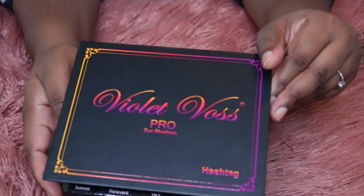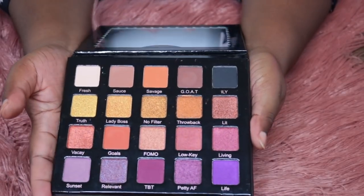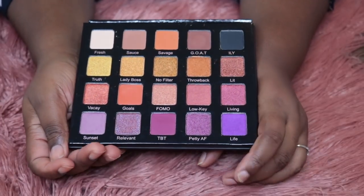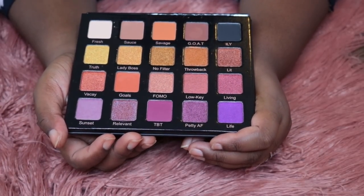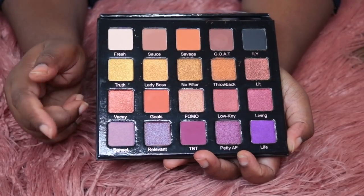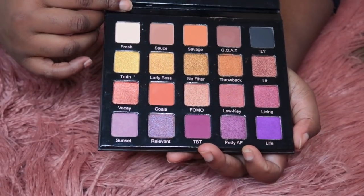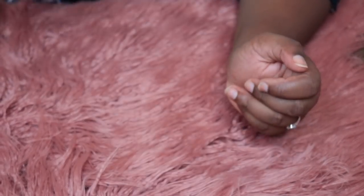So this is the Violet Voss Pro palette. I have not used this, and these shades are right up my alley. I don't know why, I think I forgot about it. I forgot I had anything Violet Voss. This is the only Violet Voss that I've got. It's literally at the back, no wonder it's coming out of my drawers. I'm gonna use this probably in an upcoming video. But yeah, that needs to be used for sure.